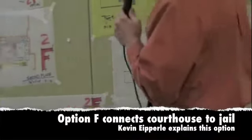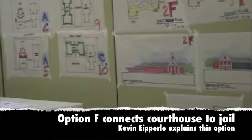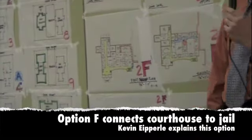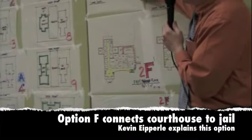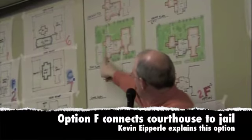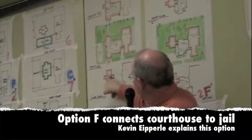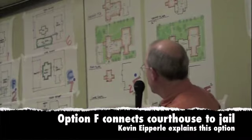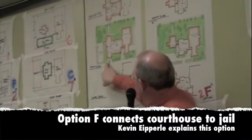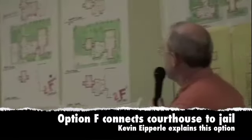So F happens to be the one that I worked on, so I'm going to talk about it a little bit, and then we'll have some of the other team members talk about the others. So concept F, there's 2 different concepts here that were initially developed. One is a 2-story addition with a basement. And you can see this is the existing courthouse, existing jail, and then this is the addition. 2nd floor, and then the lower level. There's a basement under maybe about 1/3 of the building zone. With this addition, it pushed out far enough that we had to move the parking over to the side. So that kind of impacted the site.